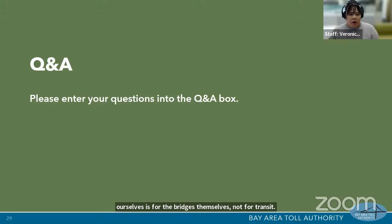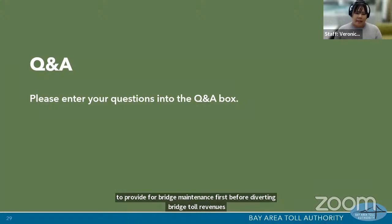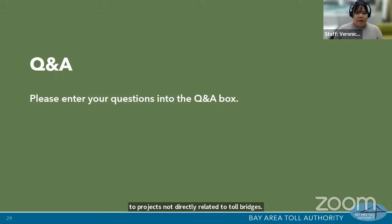Next question. Why weren't RMs 1, 2, and 3 and the seismic retrofit toll increases designed to provide for bridge maintenance first, before diverting bridge toll revenues to projects not directly related to toll bridges? Derek or Rebecca, either of you can take that question.